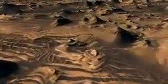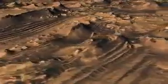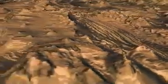There is no vertical exaggeration in the stereo image made by taking images at separate times on separate orbits. Some of these buttes extend up a football field in size.